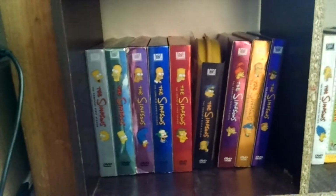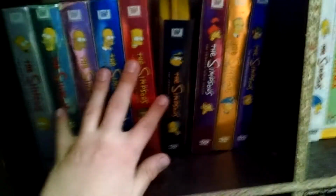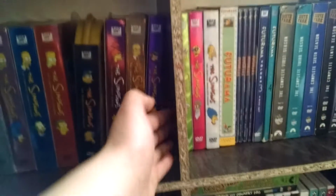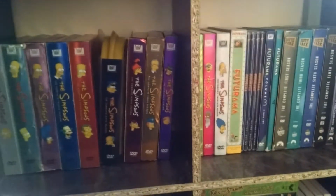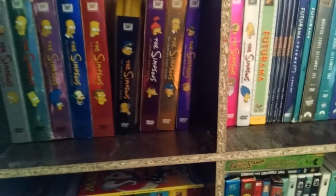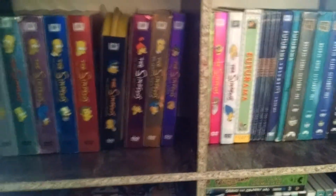So, if you do not know me, or if you do know me, I'm a big Simpsons fan. I got Simpsons seasons 1 through 6 on DVD, and then I got seasons 9 and 10. And then from this point forward, well, I don't have it showing here, but I got seasons 13 to 16 on DVD. And there will be a future video at one point. Maybe I'll talk about how I feel about The Simpsons, and all the fans talk about the supposed downfall and all that. So probably be a future video at one point.